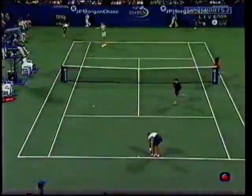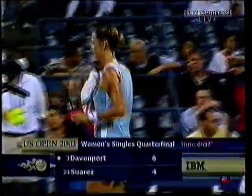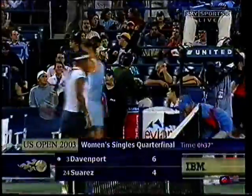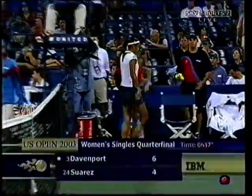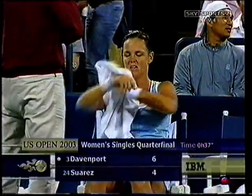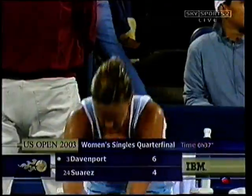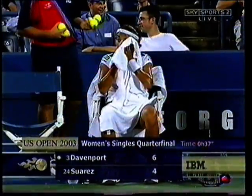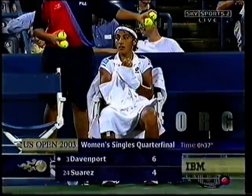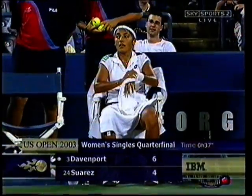Davenport indeed does clinch the opening set. It's a couple of breaks to serve. And the American well on her way to the semi-finals. Not easy for Davenport in the end against an opponent that she's pretty much rolled in the past, Elise. Except the last time they played, which was in Los Angeles this summer on the hard courts, where Suarez took her to 6-4 in the third.